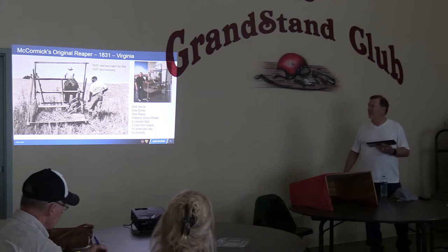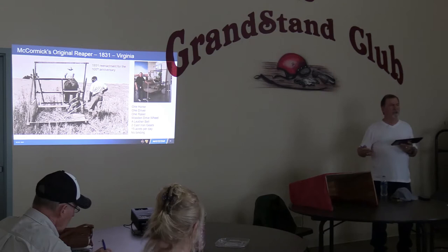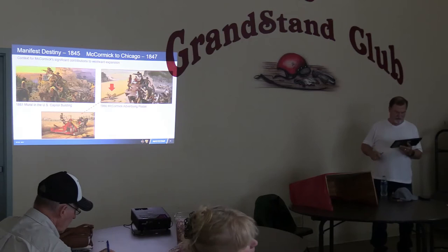And actually, it works. And you know what's amazing about that item is it has a reciprocating sickle. As you all know, it's still in use today. We still use that in a lot of features. Think how old that technology is. The reel is still used today in that concept. So some things live on forever.